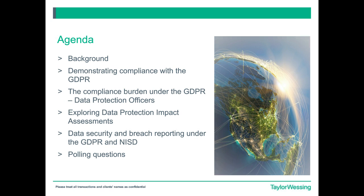Then following this, we're going to have a few polling questions where you have an opportunity to learn in the aggregate the views of the wider attendees, their thoughts on the state of progress of their actions towards the GDPR, and I'll also have some details about the date and the subject of our next webinar.